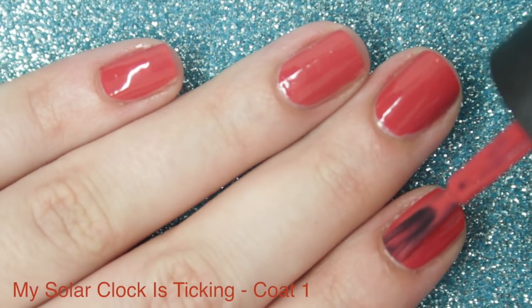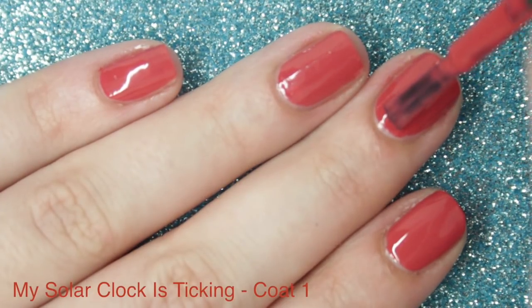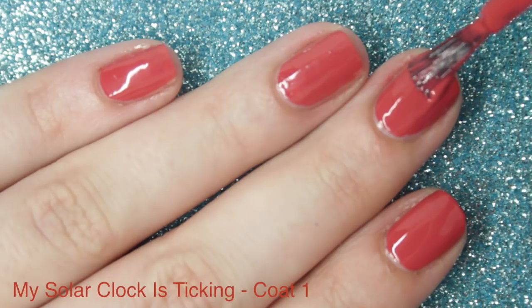Again, it dries really nice and glossy. It actually dries slightly darker than when the nail polish is wet. It is fully opaque in just two coats.